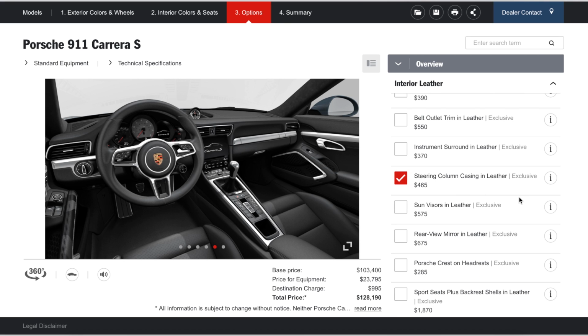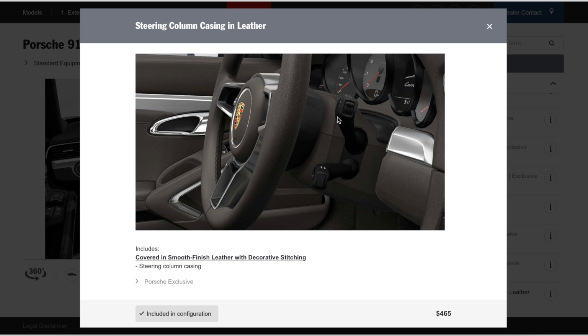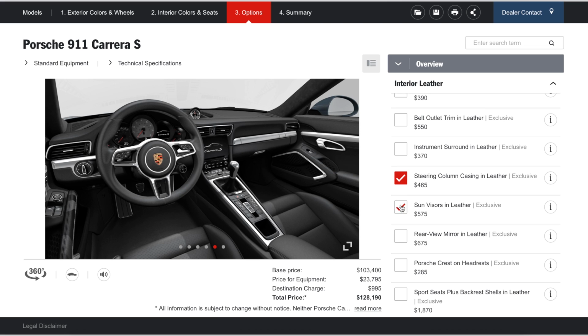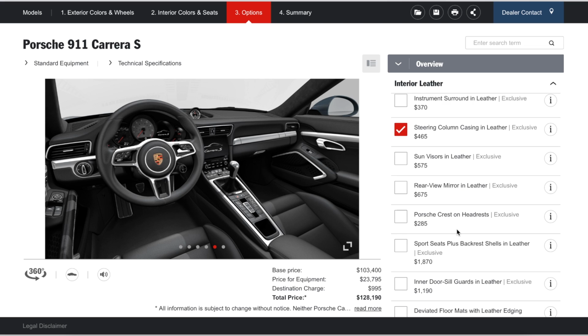What are you talking about, Nick? Well, one of the things that really annoyed me in my old car was that this plasticky bit here just looked out of place when everything else was lovely leather, and this thing just looked plasticky and awful. So crazy as it might seem to spend $465 on a piece of leather for your steering column casing, I am going to do it, and I'll probably even deviate stitch it, which I think is another, I don't know, $80 or something. So I think it looks really cool when people do that. So otherwise, yeah, not going to do any of the rest of this nonsense.